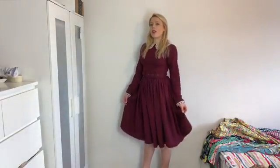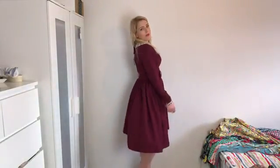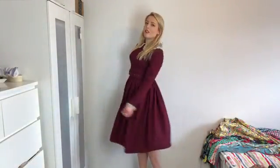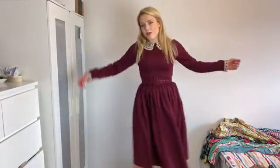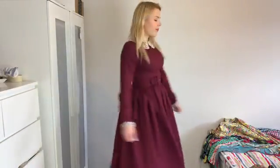I wish you could see all of the body right now, but it's just so elegant. I love it. Makes me feel all woman, and it gives me a beautiful figure as well. So yay, thank you, Laura.